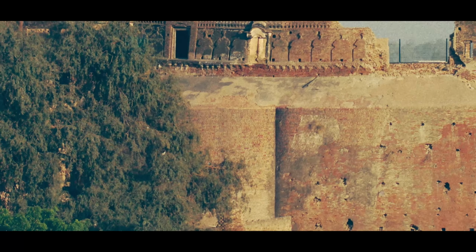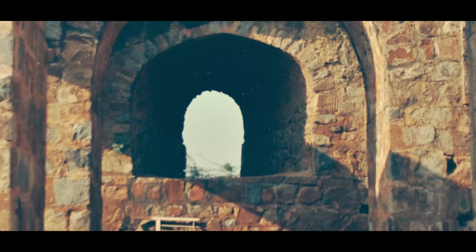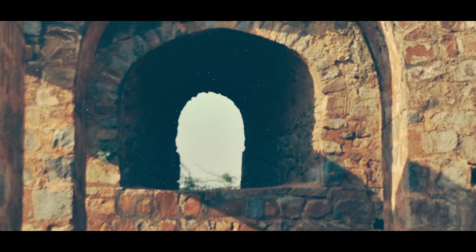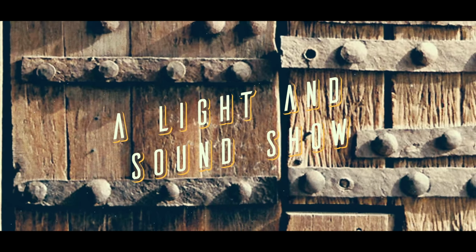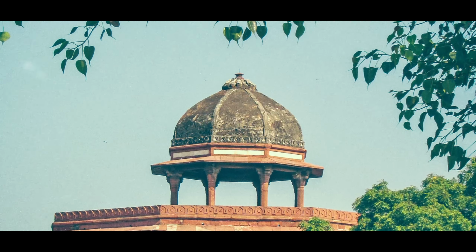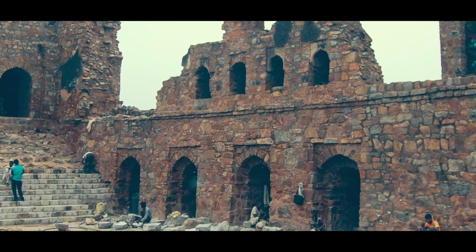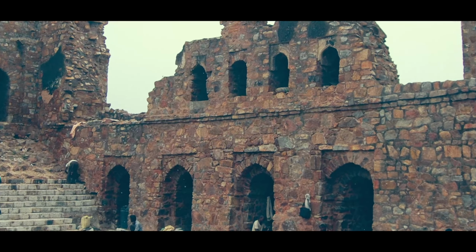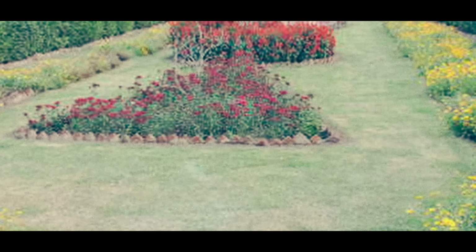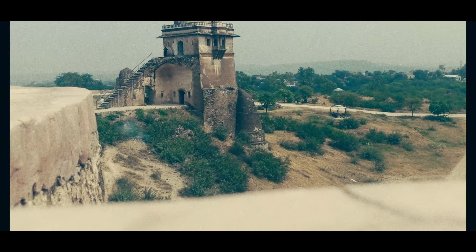The expansive and picturesque grounds along with the adjacent moat have become a favoured spot for tourists seeking leisurely walks, picnics and boat rides. A light and sound show is also presented on the 7 cities of Delhi every evening, highlighting the evolution of New Delhi from Indraprastha. Intricately weaving together centuries of history and culture, Purana Killa remains a captivating destination, inviting visitors to step back in time and immerse themselves in Delhi's vibrant past.